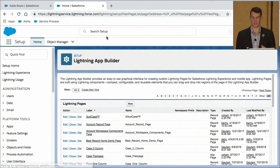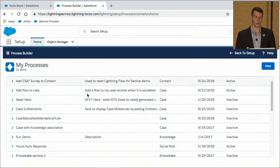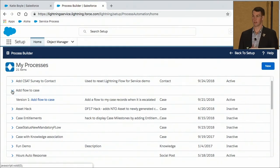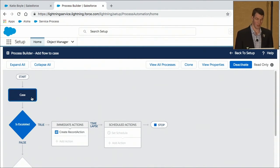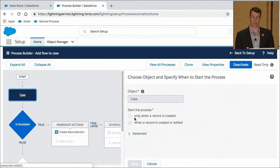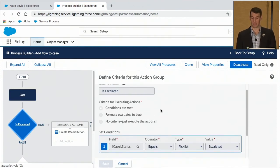We're going to take a look at some of our more dynamic processes. In Process Builder, we can use database operations to trigger the addition of flows to records. I have a process here called add flow to case. In this use case, we want to add the customer satisfaction survey to our record page when the case is escalated. First, we select the case object when this record is created. You can also do it when it's edited. And the status is escalated.